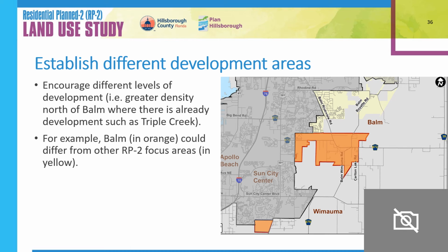Another recommendation we want to get your feedback on in the survey questions is, do we encourage different levels of density in different areas of RP2? So for example, could we have greater density in the Triple Creek area or areas north of Balm? Or in Balm, the area in orange over here, could that differ and have less density than the areas in the yellow?